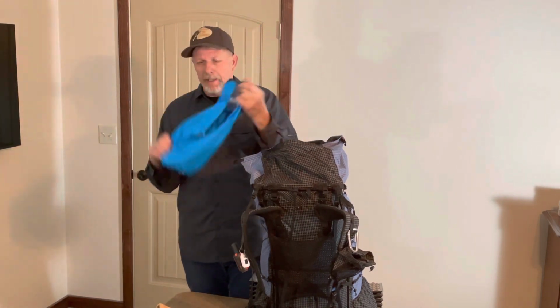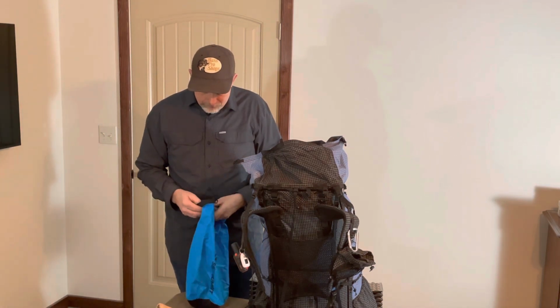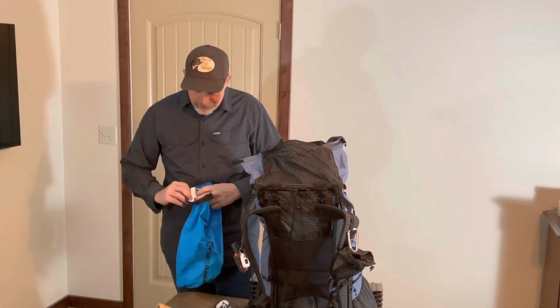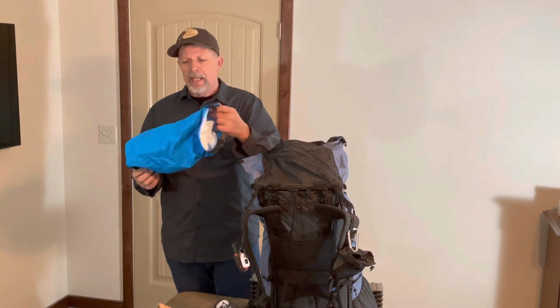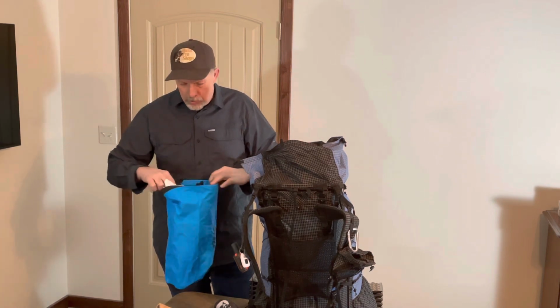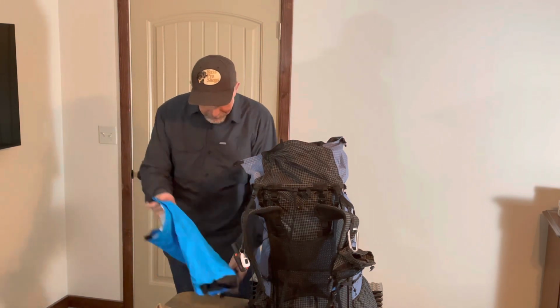This pouch has nothing in it. This is a pouch I'm going to put my food in on trail. It's the size I normally use. I'm not sure if it's going to be big enough. I think it's what they call an 8-liter or something like that. I've used these for 4 days worth of food before and it worked, but on the Appalachian I may need a little bit more room. But that's one thing I may change out still.